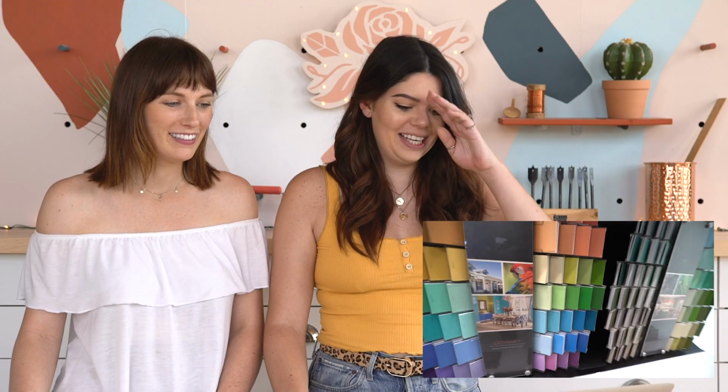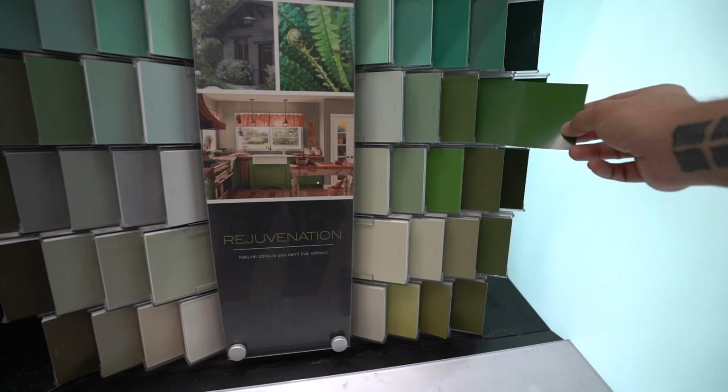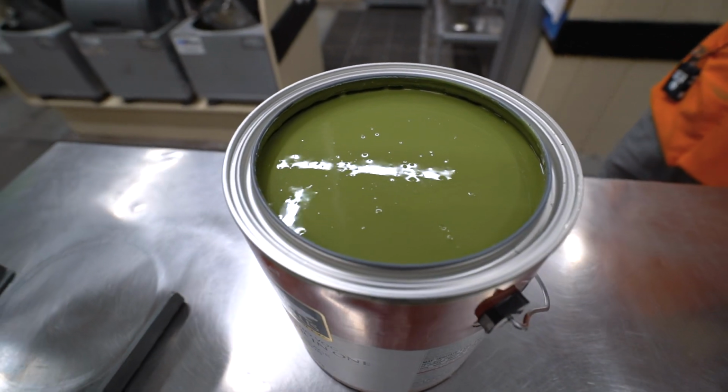Honestly, just talking to the people at the hardware store is the best. They know the latest products. They know the best products. This looks nice. Not too green. That was lime. Oh my god, there are so many greens. Okay. Olivey. Oh, no, that's good. It's less neon-y and more olivey. And when that dries darker, it'll look really good.